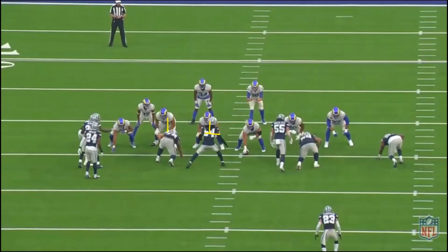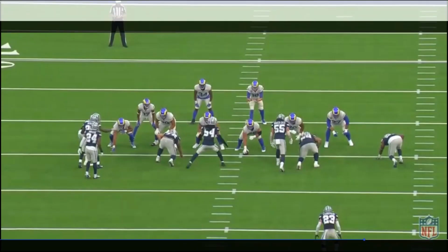And Malcolm Brown is going to get the carry right here. He's going to get the handoff. And he's going to pick. If his guard has leverage this way, he's going to run it right up the middle. But he just has to find a crease to just gain as much as he can. And let's see what he does with this.